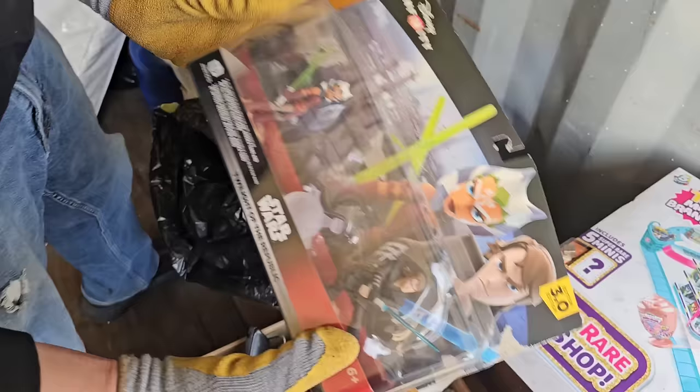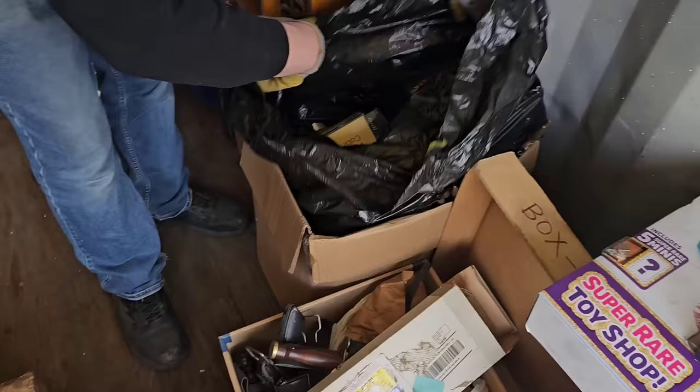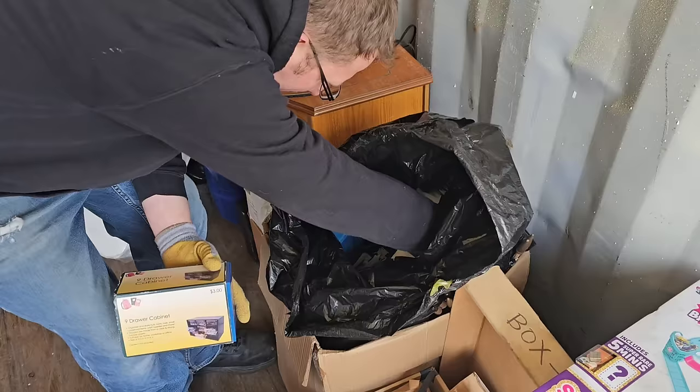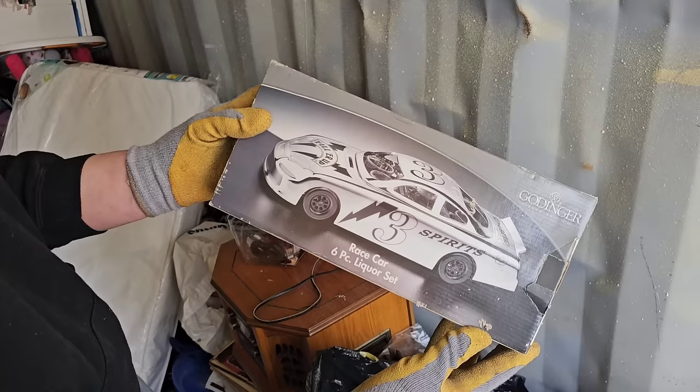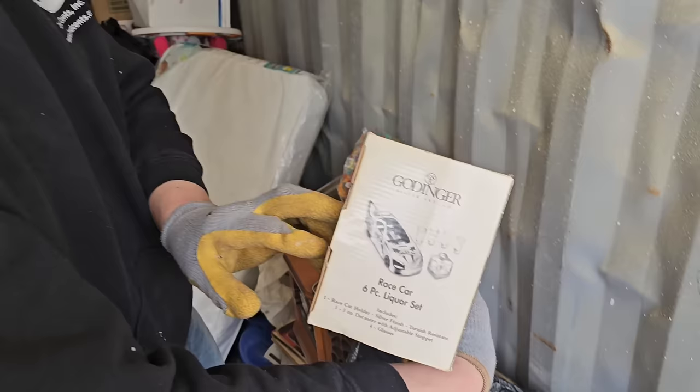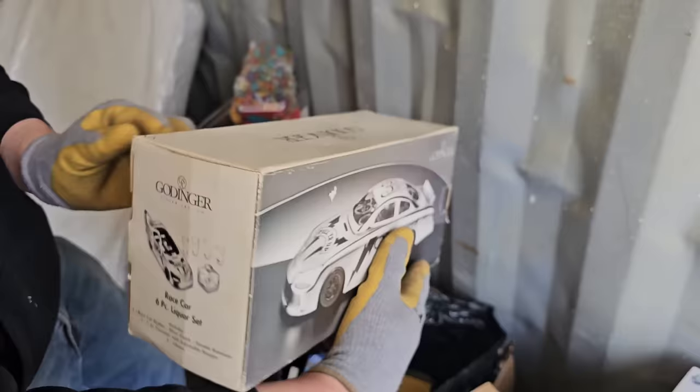Star Wars Infinity. Yeah, I like finding brand new stuff. Transformers. Hasbro. Mini drawer. Oh, what is this thing, guys? What the heck? Race car 6-piece liquor set? Silver Art Gottinger? Silver plated? Woo! Look at this, what it looks like. It's in there for sure. Oh, that's pretty cool. What's that worth, Jeff? That'd be worth 20, 30 bucks.